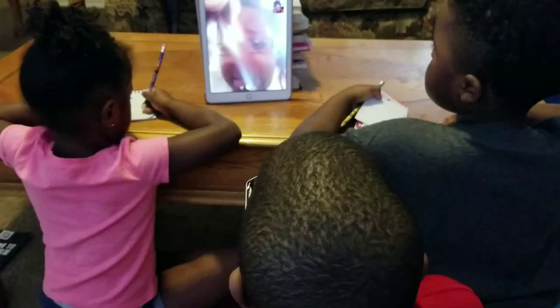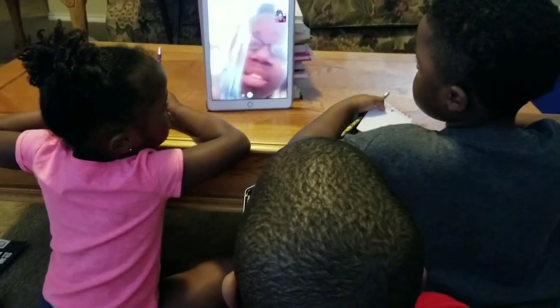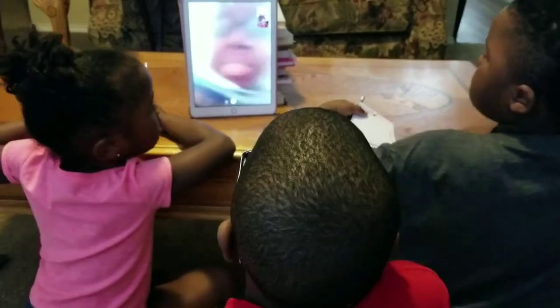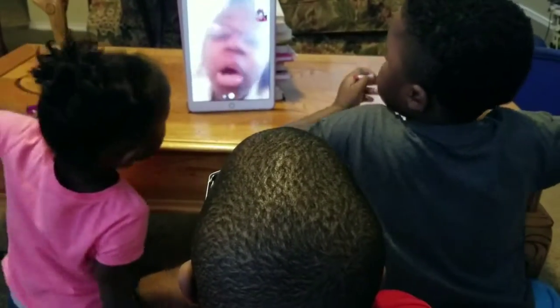I don't know if y'all can see the teeth. Hold on, let me see. I'm trying to show y'all the teeth. Yeah, we can see them. You can't really see the teeth, but the teeth on it are what's called serrated.